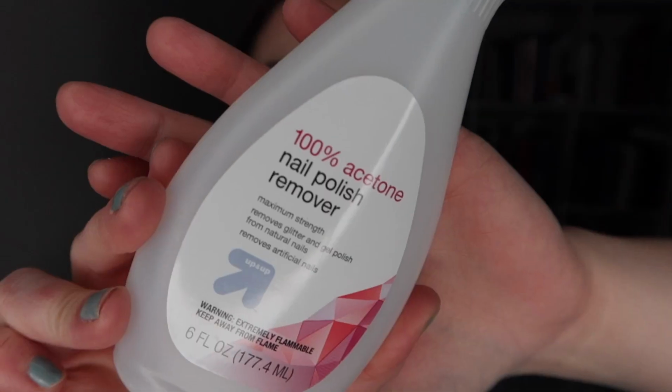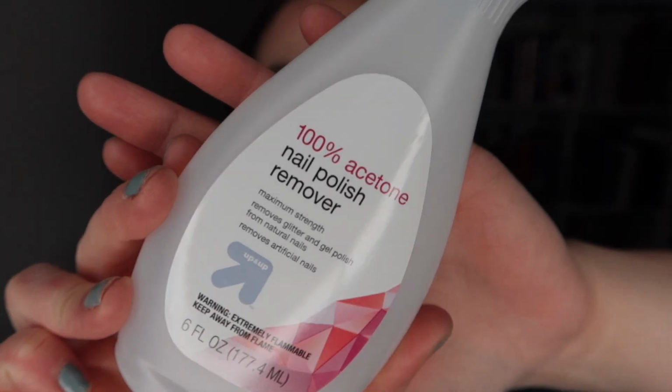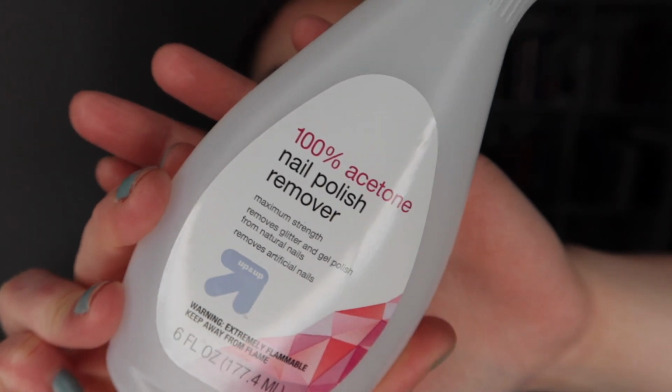I've since stopped doing gel nails because my nails just got too weak, and I don't think I would use pure acetone on them every time I'm changing my nail polish these days. But I wanted to use this one up and get it out before I purchased a new one. So this is just from the Up and Up brand, which is Target's own brand. Works well. I feel like 100% acetone always works pretty well with removing regular nail polish, which is pretty much all I wear these days, aside from the occasional press-on.